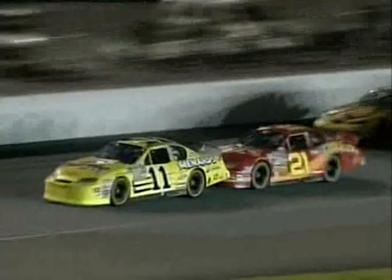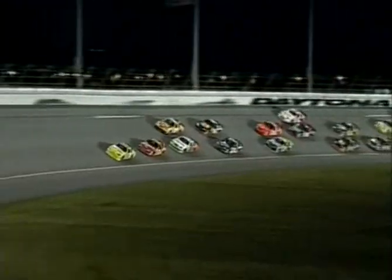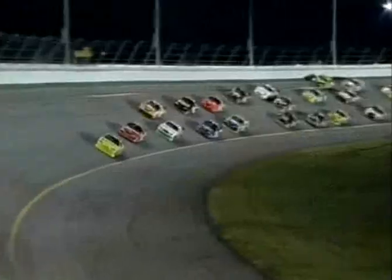Folks, we talked about exciting, and we talked about big groups of cars, and there's exactly what we're talking about. Some bump drafting. Thought he was going to get a little push there from Kevin Harvick. J.J. Yeley in the 18 car, that white, green, and orange machine.